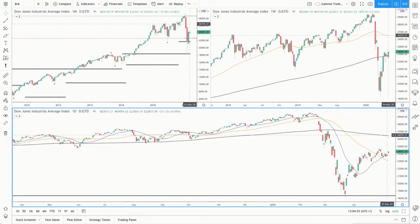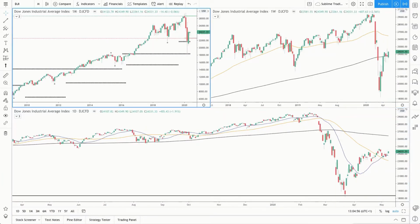Okay, moving to the US indices, starting with the Dow Jones, starting with the monthly, we can see that May is starting to now look bullish.